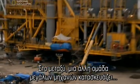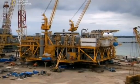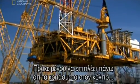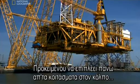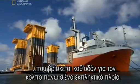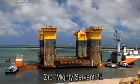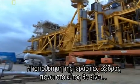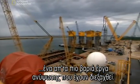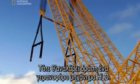Meanwhile, another team of mega machines constructs the massive gas processing platform. The platform is as big as a city block. In order to float above the gas fields in the Gulf, it must be attached to this huge 4-towered hull, which is en route to the Gulf atop an amazing ship, the mighty Servant 3. Mounting the huge platform on the hull will be one of the heaviest lifts ever. That's when the crane-like heavy lift device will swing into action.